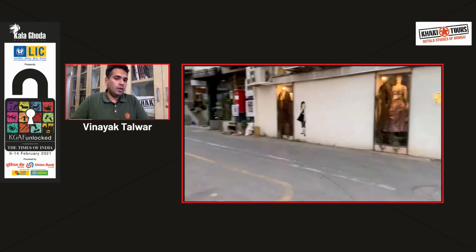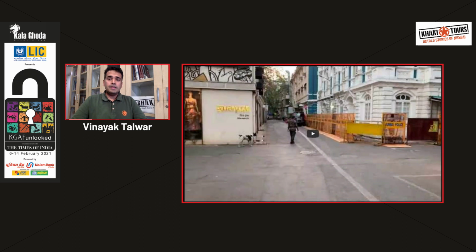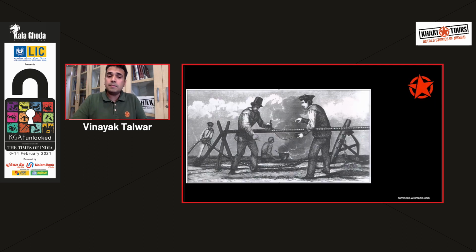Now, what you see on the left and on the right, as you reach this cross section, is actually a lane called Rope Walk Lane. Today, it's called Sai Baba Marg. But why was it called Rope Walk Lane? Well, because this particular activity used to happen in this lane.